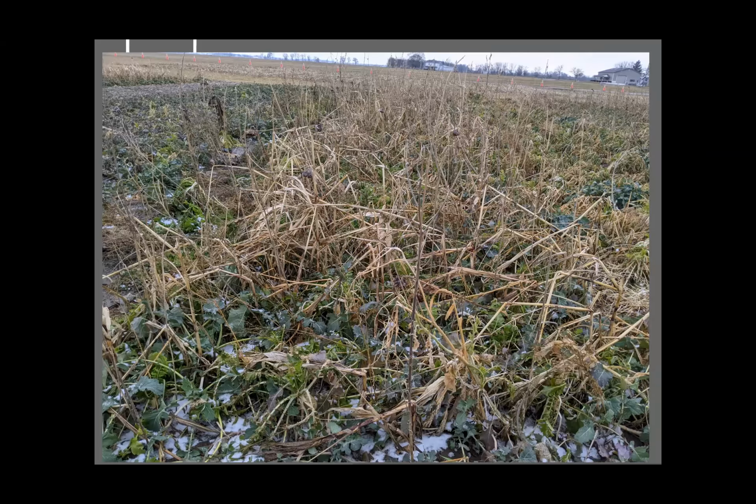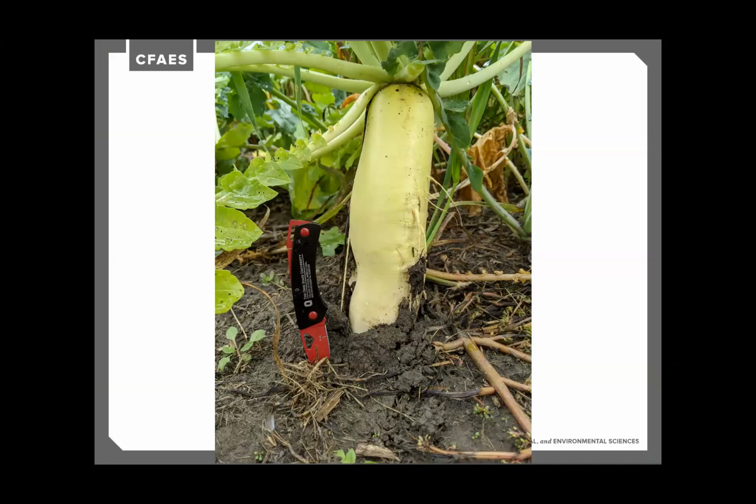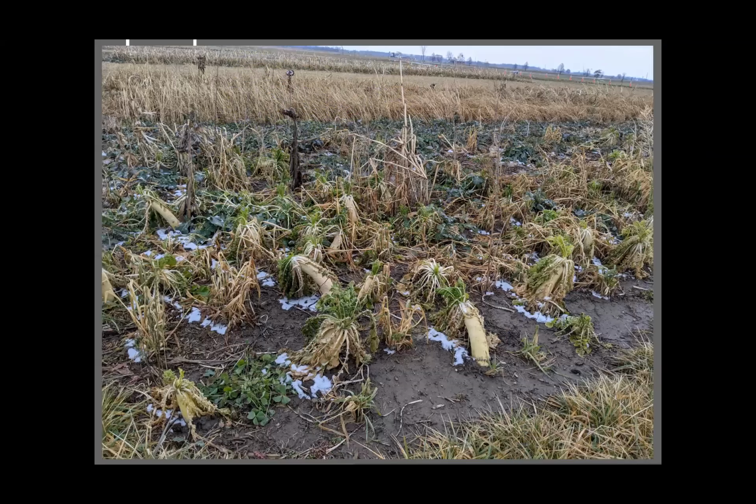We've got a couple more months here of winter to go, so we'll be interested to see how it progresses and how rapidly. Here's one of the radishes. And then this, I thought this was kind of a neat looking picture. Tops winter kill, you can kind of see some of them starting to shrivel up a little bit, but they're still definitely there.